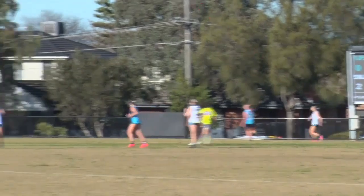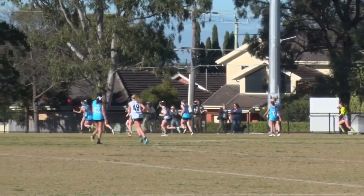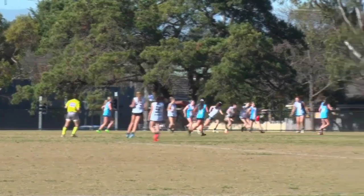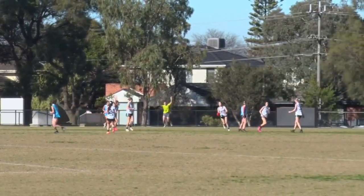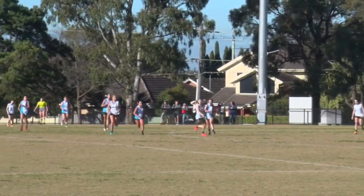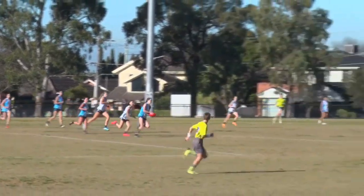So it's a free kick there to Jones, who kicks down the line. Fisted away, works itself out the back. Not the worst result there for the YJFL, although the blue jumpers of the South Metro side arrive in kind. But another intercept mark there works out and saves the day for the YJFL momentarily as the ball gets out of their defensive 50, but the blue jumpers there arrive in kind.